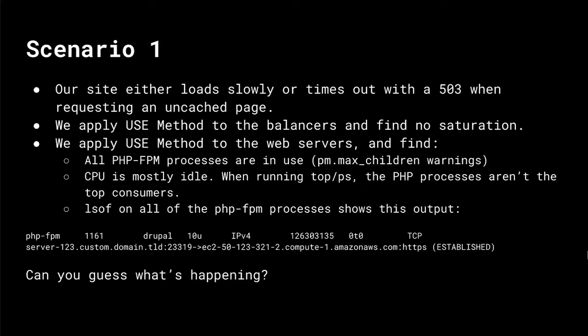That's the webs. And what we find is all of the max children, all of the PM max children, so all of the processes in FPM are used. So all 20 of them are being used. But something's interesting. All of the CPU metrics aren't corresponding to that. The CPU is mostly idle. So the processes are up, requests are backing up, there's a line going out the door, but nothing's happening. So we can decide, okay, I'm going to run lsof on those processes and see what's going on.